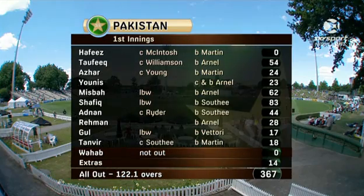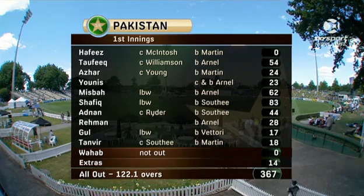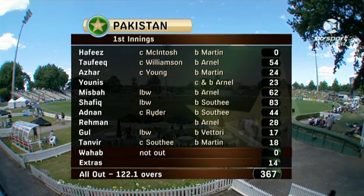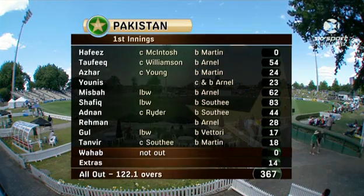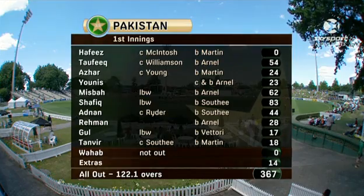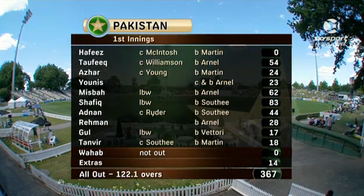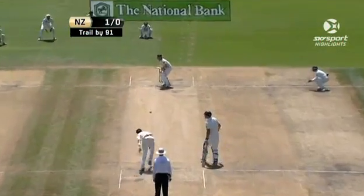So a very long, drawn-out process, but Pakistan did it well. They made sure that New Zealand stayed out there for a long time, and there were some really good contributions after Hafiz. Everyone getting to double figures, with the exception being Wahab, who was left not out on naught. But by and large, it was solid concentration, hard graft, and ensuring that they got the lead that they eventually ended up with.